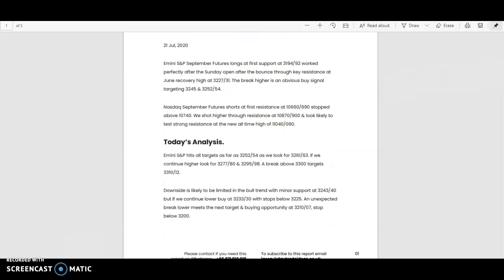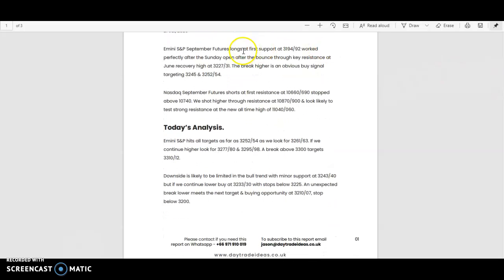I start off by giving a summary of what happened yesterday. So we were buying yesterday at 31.94, 31.92. That was the first support level. So we're in a bull trend. So it's always wise to buy into a support level when you're in a bull trend, of course, in the hopes that the bull trend is maintained, which is always the most likely scenario. So, as I say, if we had bought at the support level yesterday, the trade would have worked really nicely.